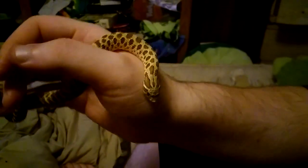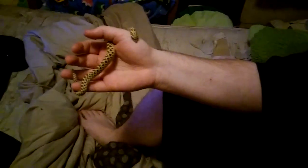I've held her quite a lot too. And her birthday is coming up soon, so yay, she'll be 1. Hopefully she'll get a little bit bigger. I really want to get her girth up. I don't plan to breed her or anything, but I feel like with a little bit more weight on her, she would do a lot better. She's got a very strong grip. You can't tell, but she is really wrapped around me right now.